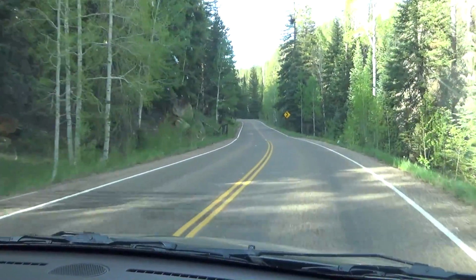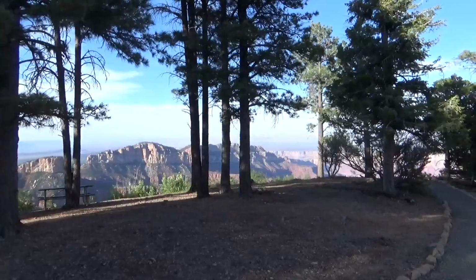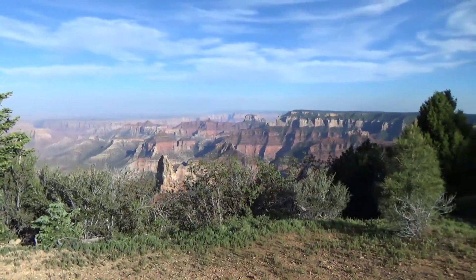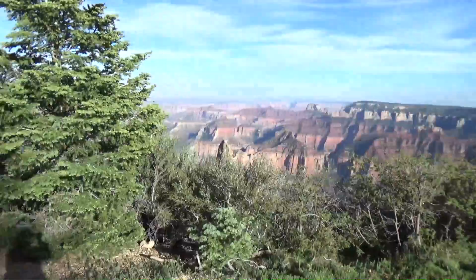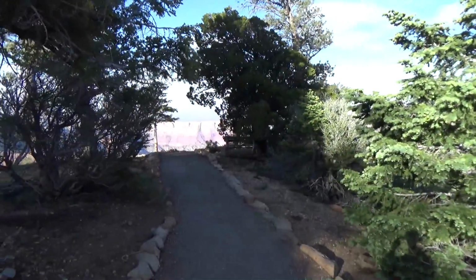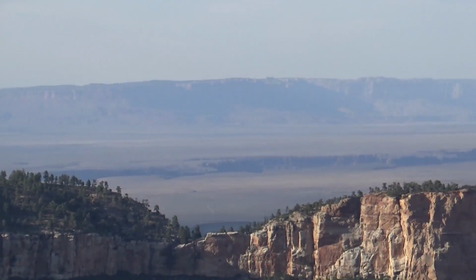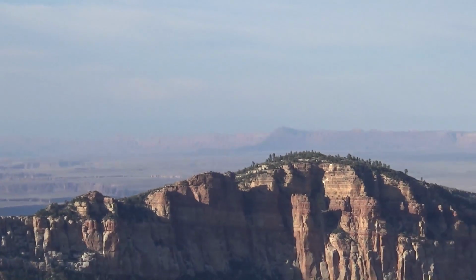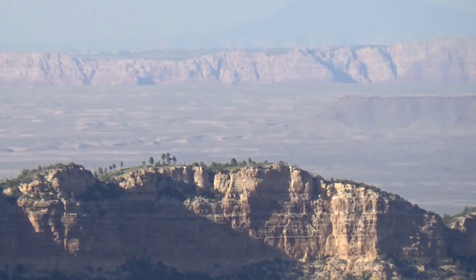And we just turned off to head out to Point Imperial and Cape Royal. So here we are at Point Imperial. We're at 8,803 feet. This is the highest viewpoint in the Grand Canyon. We're going to show you what it looks like out here. There are the Vermilion Cliffs we were at earlier in the bottom of the staircase. Out that way, you can just barely make it out.